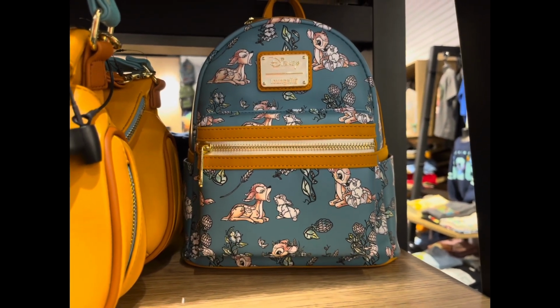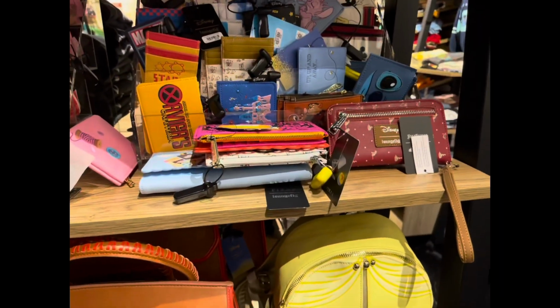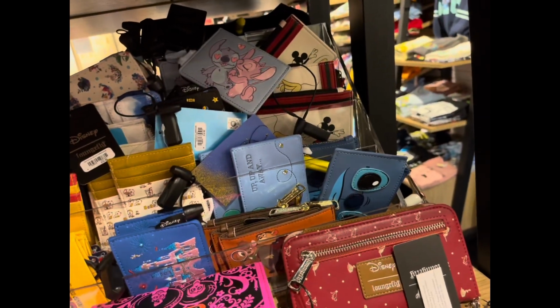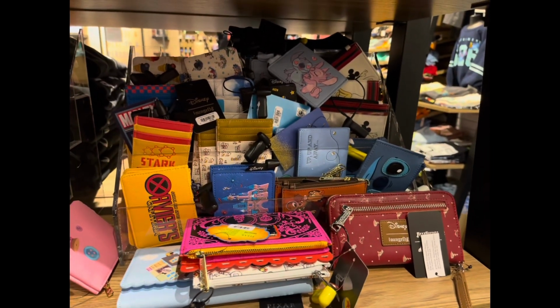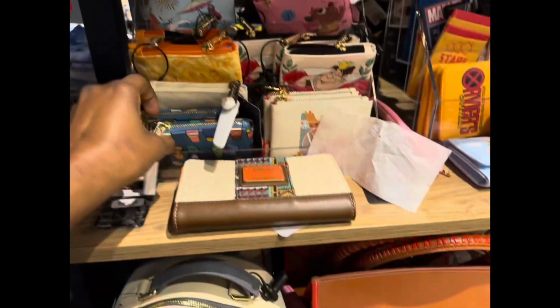Let me go ahead and slide on down to these card holders. I know I don't normally film the wallets and the card holders, but let's take a look and see what we got here. Okay, we got the angel with Stitch. That's cute. Got a couple of wallets here. Really, really nice selection. See, they brought a bunch of Gus Gus back.